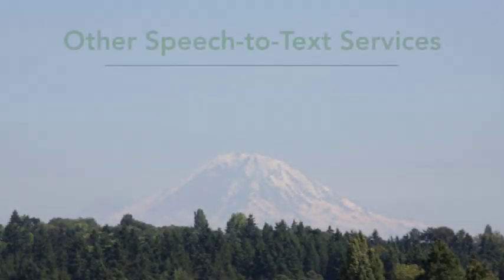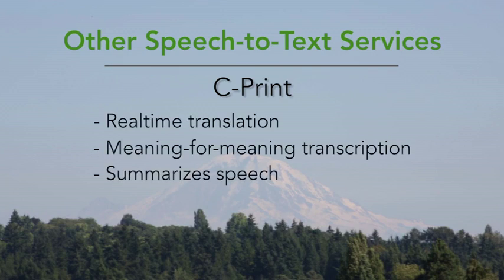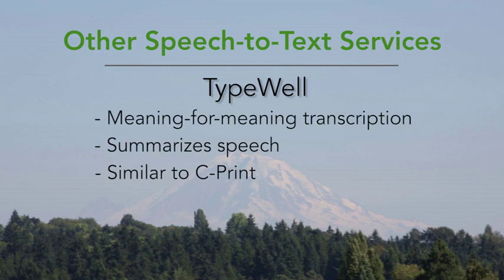There are other speech-to-text services available. Cprint is a real-time speech-to-text translation service. It uses a meaning-for-meaning translation system. This allows it to summarize a large amount of information very quickly. Typewell works in a similar fashion to Cprint, providing meaning-for-meaning transcription. Both services can be useful depending on the situation, but do not provide word-for-word transcription as CART does.